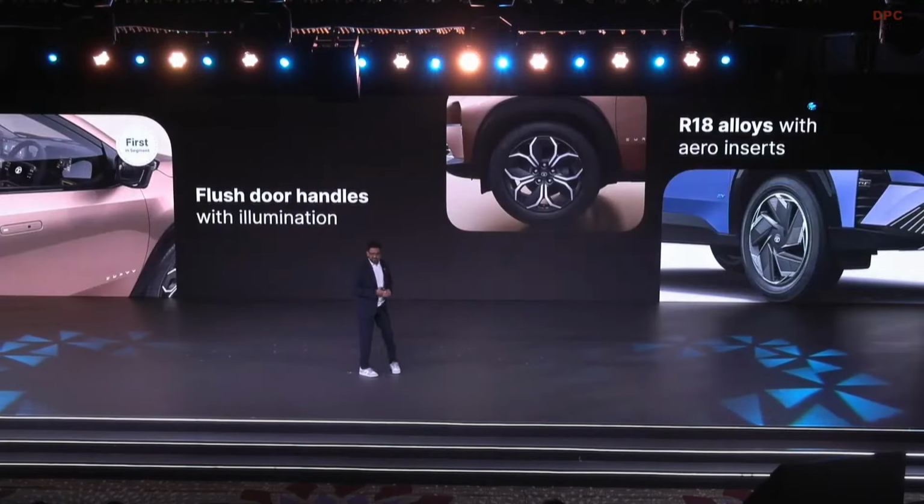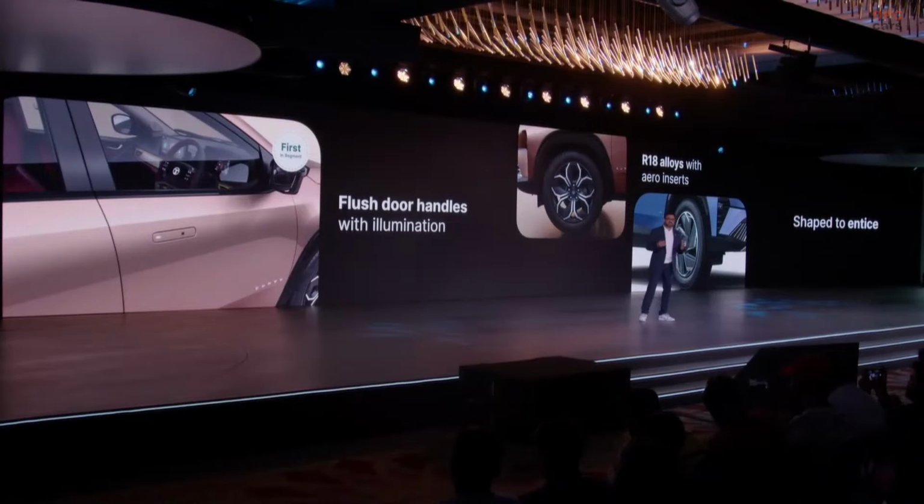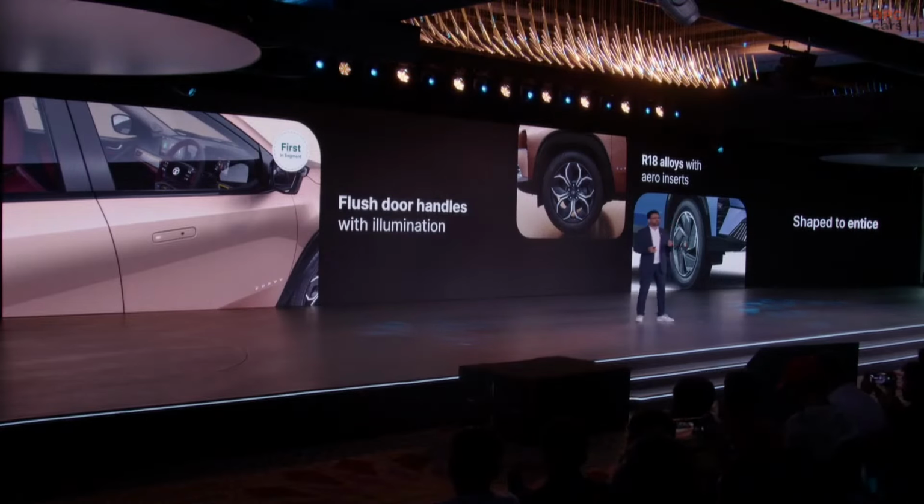Coming to the exterior, again, Martin and Anand have spoken about it. The flush door handles do a lot in terms of design as well as aerodynamics. But the LED illumination in it adds that nice touch of innovation to make it much easier for the consumer to find, locate it, and use it.